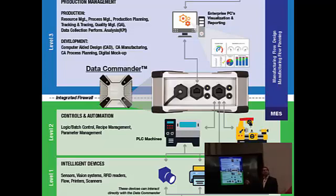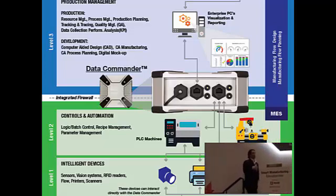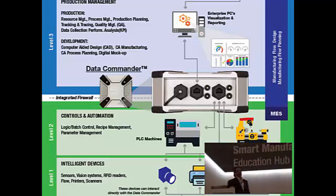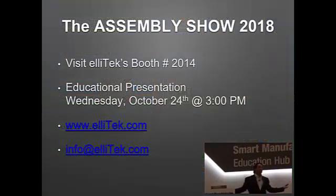And this is not our standard or our way of communicating. This is where we fit on the ISO 95 standard for communication with ERP systems. But I just wanted to put that up for helping you guys with questions that you have relative to where we're sitting on the network.